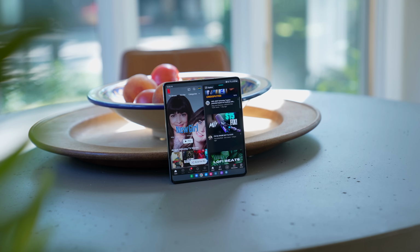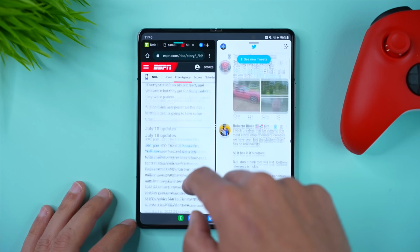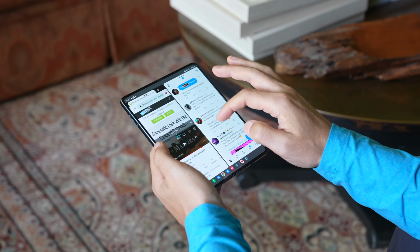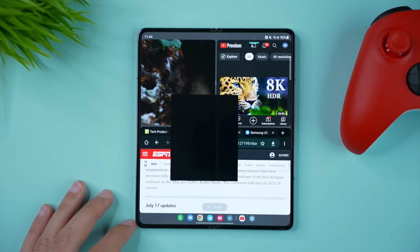When we look more closely at multitasking, things definitely shift in favor of the Z Fold 4. The combination of the display size and the software allows you to run two apps side by side with plenty of room for each app. You can also tile in a third app if you need to, and then even a fourth one in a pop-up window.